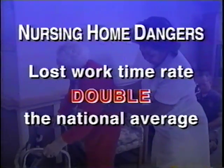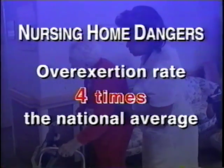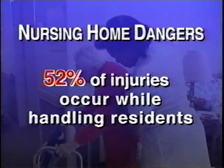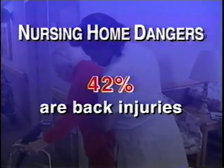Nursing home workers lose twice as much time on the job as other workers and have an overexertion rate more than 4 times the national average. Over half of their injuries occur while handling residents, and almost half involve the lower back.